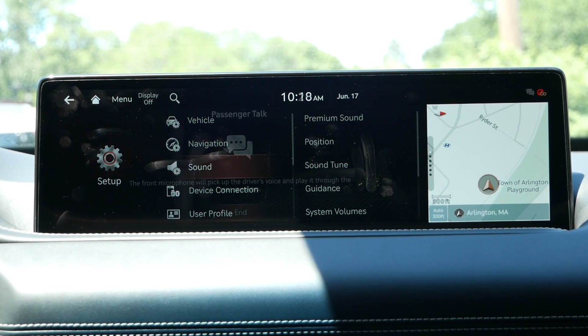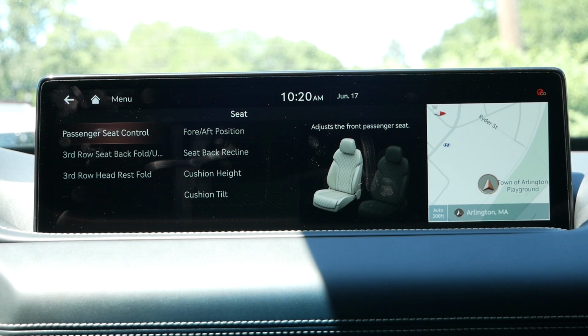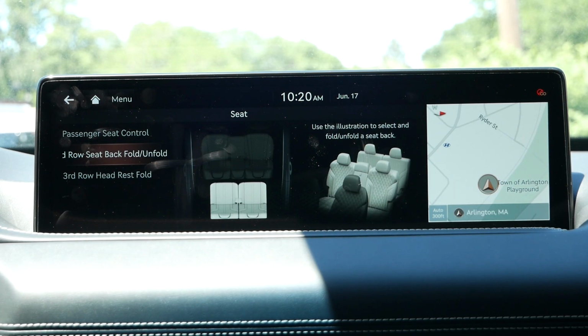Thanks to the sound system, if all 3 rows are occupied, you can use the passenger talk feature to amplify your voice so kids all the way in the back can hear you loud and clear. Also from this head unit, you can actually fold the 3rd row seats up or down with the press of a button, making the GV80 one of the most family-friendly and practical crossovers we've come across in this price range.